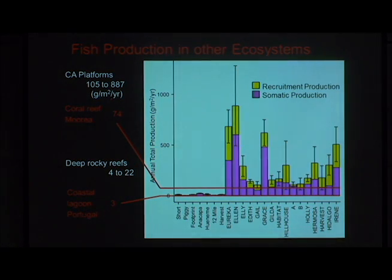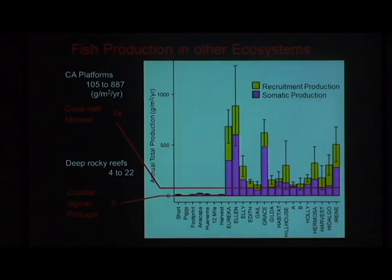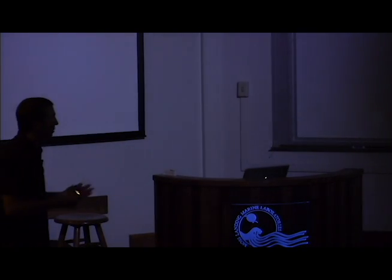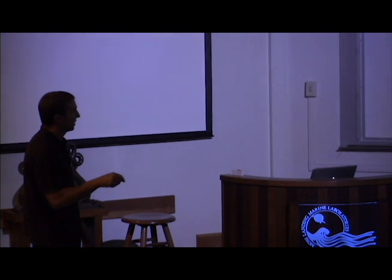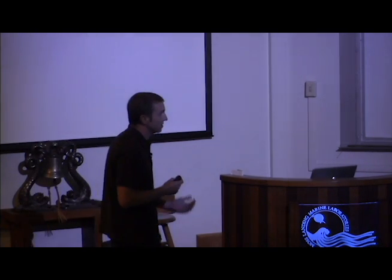So here's what we get if we put those literature values against ours for the complete platforms. And the platforms are about an order of magnitude higher. They range from around 100 to 800 or so. So calculating it this way, these are the highest production estimates that have been calculated for marine systems. I would guess if we're able to do production rates on more coral reefs and some other ecosystems, we will get others that are as high as this, or definitely higher than the highest so far. But this was pretty surprising, how large these estimates really are.